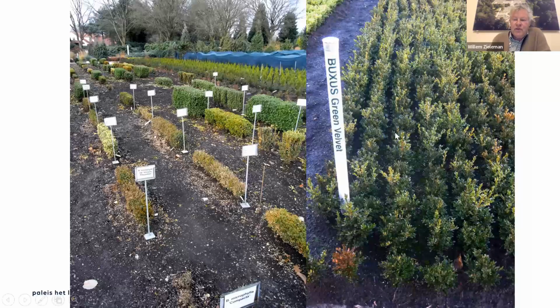We also visited nurseries in the Netherlands. On your right-hand side, you see the Buxus Green Velvet, and that looked promising. It's a Sempervirens type. It looked promising in the beginning, and we planted a pilot piece on our own nursery. But after 2 years, they got infected as well. So not on an enormous scale, but we didn't dare to go further with it.